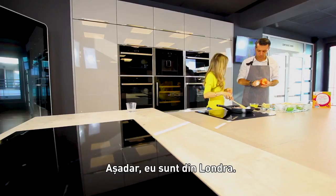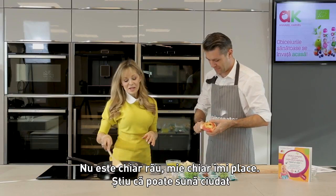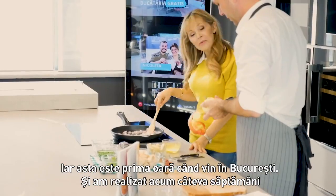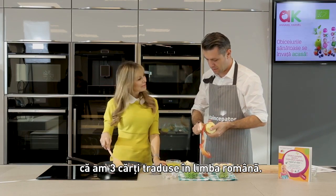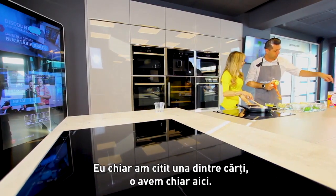So I'm from London. How is the weather in London? The weather in London is not too bad, actually. I quite like it. I know it's quite strange, but I love living in London. It's an amazing place. And it's my first time in Bucharest. And actually, I didn't realize until a few weeks ago that I have 3 books in Romanian. 3 books? Yeah. Actually, I've read one of the books. So we have it over here.